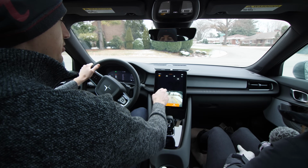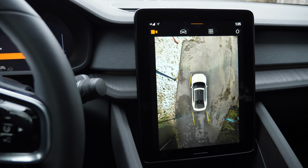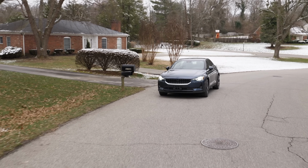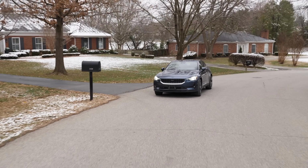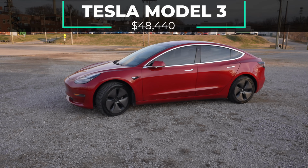So for example, if you want their 360-degree camera with more driver assistance features like adaptive cruise control, which is usually included on most of these other vehicles standard, it'll cost you a few $1,000s extra. Nonetheless, this is an attractive hatchback sedan, so if that's more of your style instead of a crossover SUV, definitely check it out.